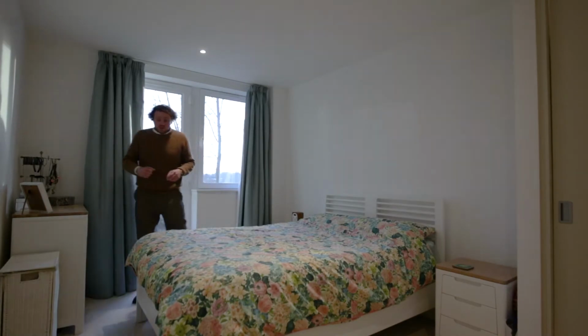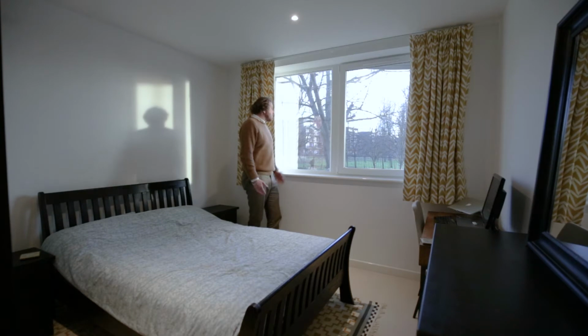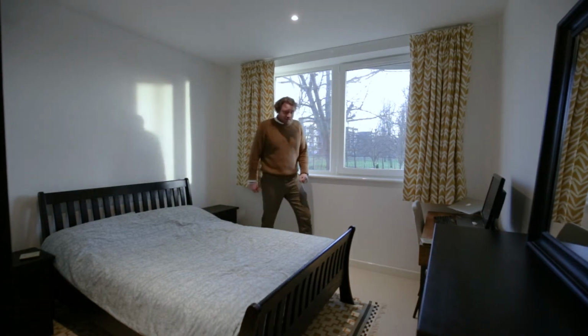Let's have a look at the other bedroom. Once again, the feature that I keep going on about, which is so lovely. You could just stand here and watch the world go by outside. Beautiful park, lovely development, lovely apartment, and really nice space.